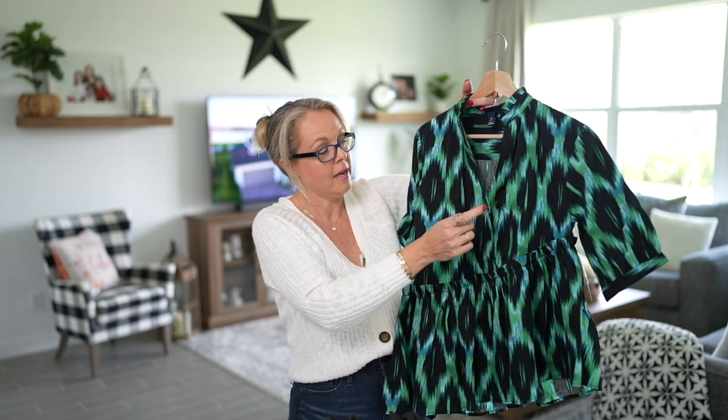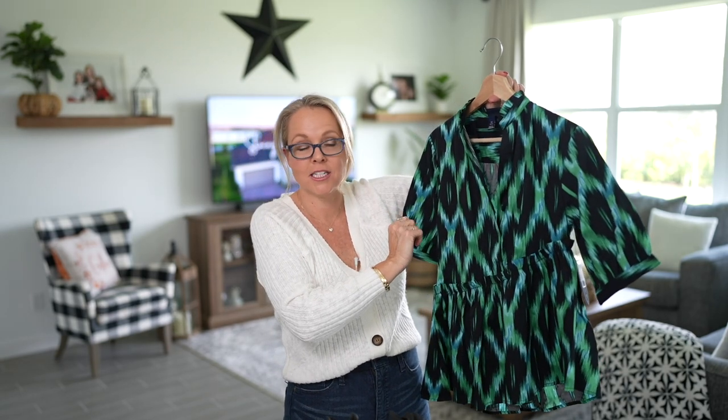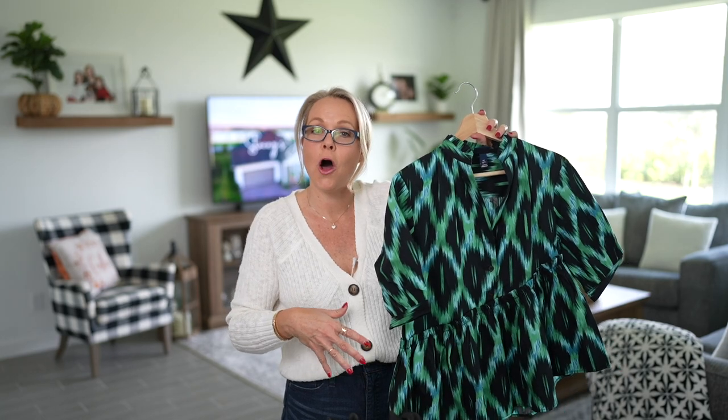You're able to button it and leave it open if you want to wear a little white tank top or a dark navy tank top underneath. This is an asymmetrical cut, so it does kind of flare out. So personally, I would recommend wearing something a little bit more fitted on the bottom.